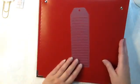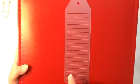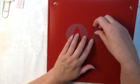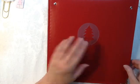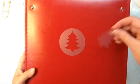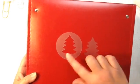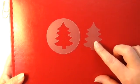This is for journaling, and this is one of the stencils that I'm going to use right now. So this is also part of the kit. And then, if you order by the end of October, you will get 2 free stencils. So this is one of the free stencils, and it comes with the inside of it. So Tammy always sends both pieces because you can use this as a mask.